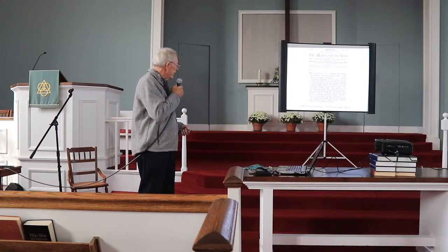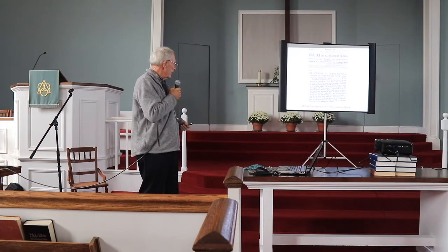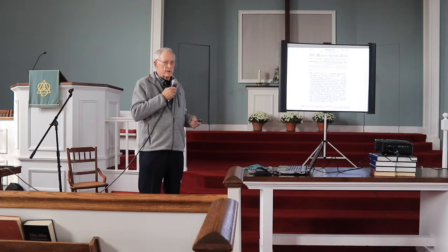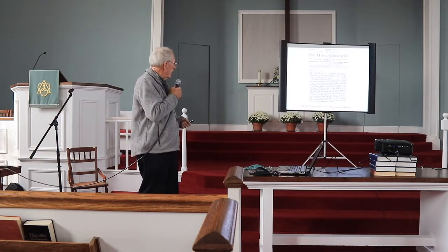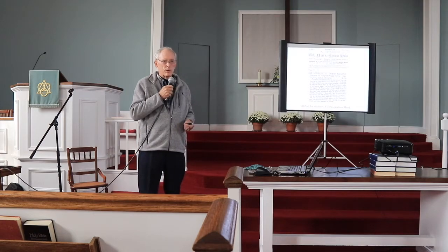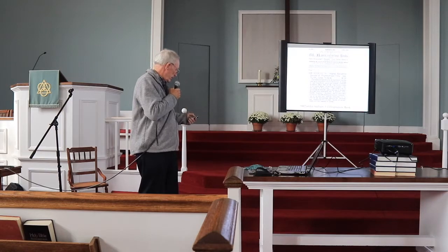Now, here's an issue. In trying to determine the facts about Brown's Camp, I tried this a number of years ago, and there weren't any deeds available at that early time in the town of Sudbury. Like many towns, even Brandon and Pittsford, some very early deeds have either been lost or destroyed. There's an exception in Sudbury. Somebody decided to peddle the Sudbury proprietor's book in the 1800s, and here's an ad from Rare Books in Boston peddling Sudbury's original records. Well, the good news is that the New York Historical Society in Manhattan purchased the book.